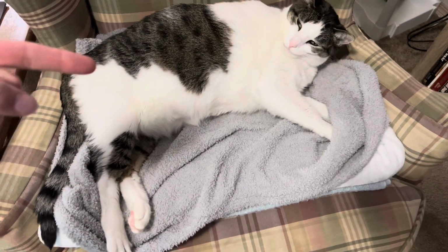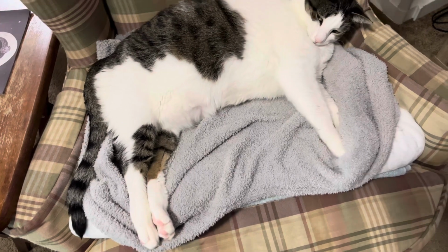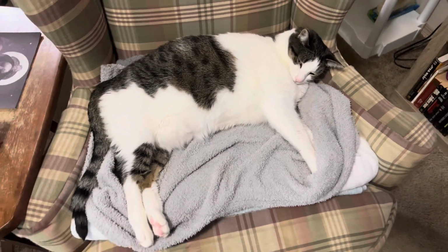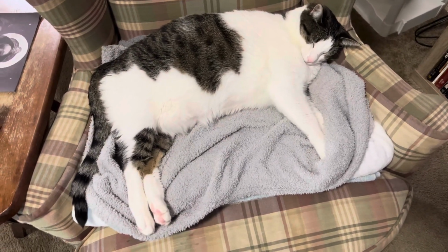I'm going to let the baby go night-night. Oh, look at his little toes. I didn't even touch him. He just knows what I'm doing. So I'm gonna let him go back to sleep and leave him alone.